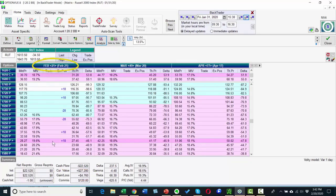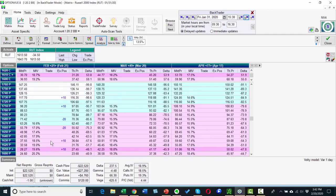We are now 21 days to expiration, so we would take a $5,000 profit at this point. And some people may take this profit. This is relatively close to 5,000. It wouldn't be a terrible idea to do such a thing.